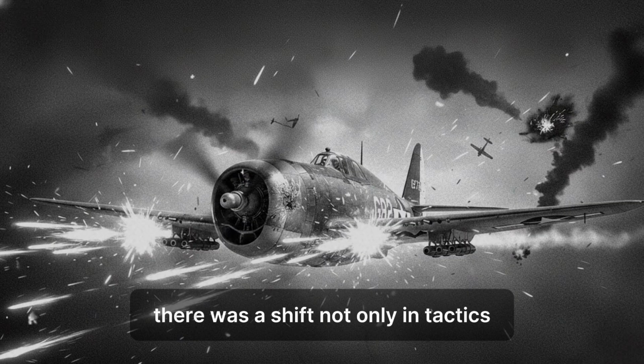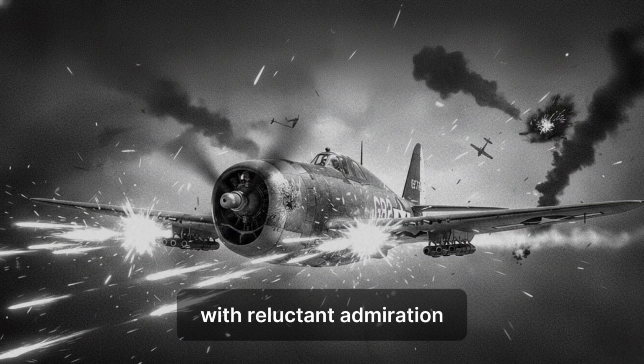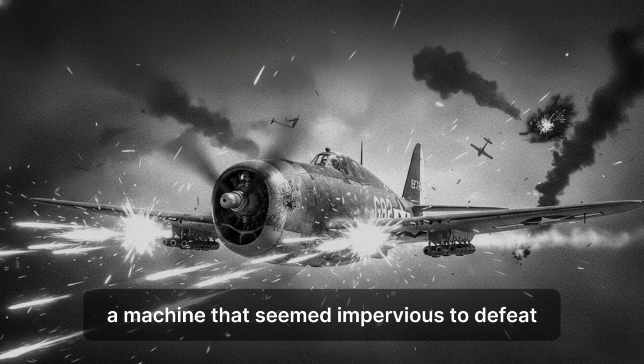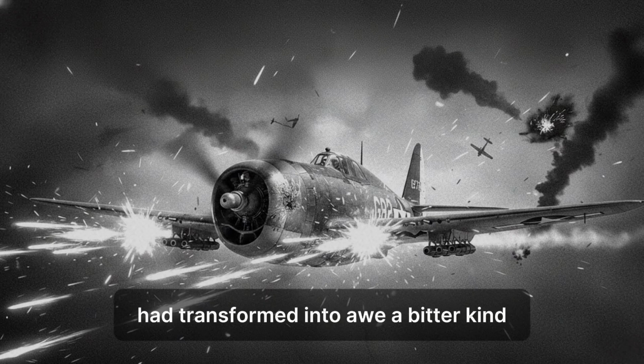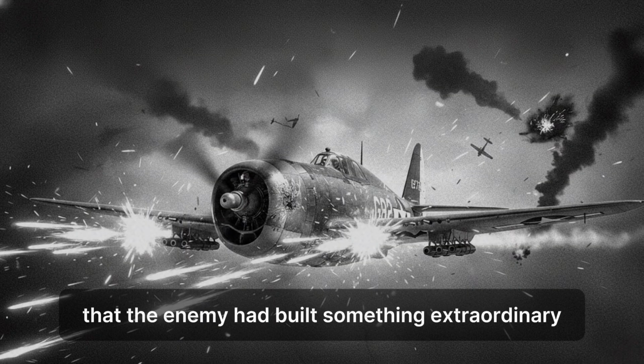There was a shift not only in tactics but in tone. Captured German pilots began speaking of the P-47 with reluctant admiration. They described it as a monster in the sky, a machine that seemed impervious to defeat. Some said that when they saw a formation of Thunderbolts ahead, they knew the battle was lost before it began. The respect that had been born out of mockery had transformed into awe, a bitter kind of acknowledgement that the enemy had built something extraordinary.